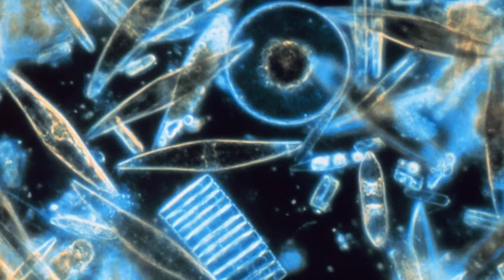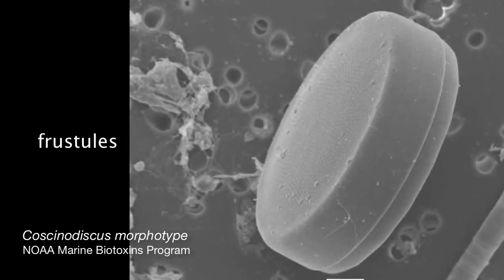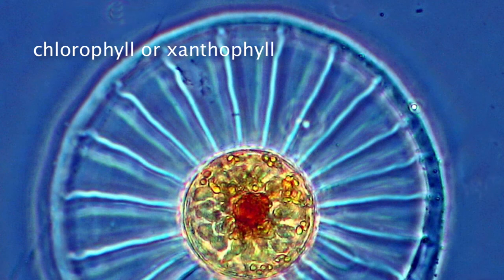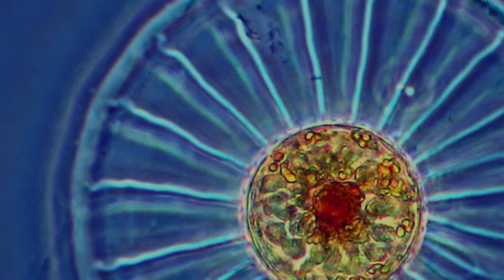Now let's look at some of the common varieties of phytoplankton. The largest group are diatoms that have silica-based rigid cell walls with perforations. They have two valves called frustules that resemble petri dishes that slip over one another. They're very efficient at photosynthesis, and up to 55% of the sunlight they capture is converted to glucose. They use chlorophyll or xanthophyll in photosynthesis. And diatoms have an oil or fat globule in their cells that enables them to float and drift along in the ocean.